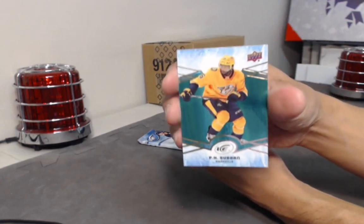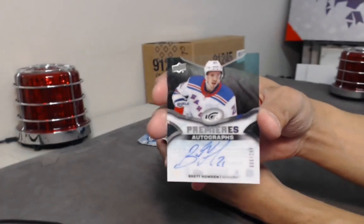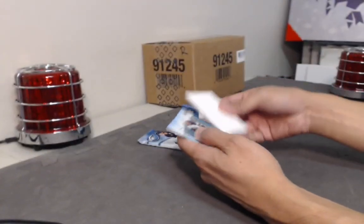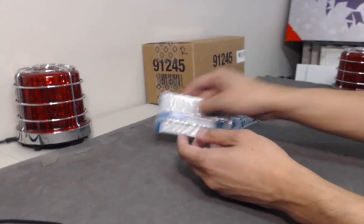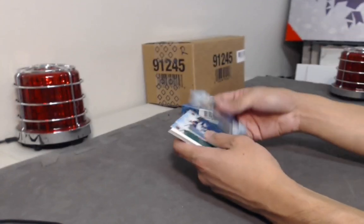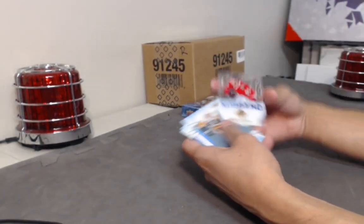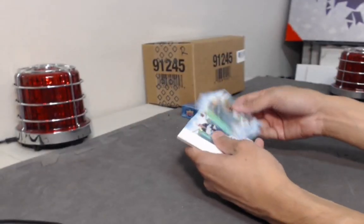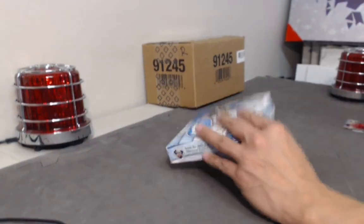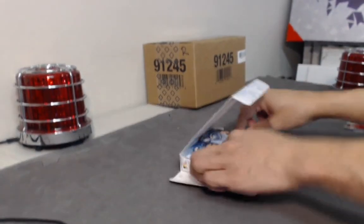PK Subban, green. And we have a rookie premier's auto, Brett Howden, to $2.99. Don't worry, man. Breaking is not really that sustainable every day, so you gotta take a break every now and then. I get it. Jordan Eberle, green. And a Dylan Secura to $9.99. Very nice. I know you've been trying to hit that big fish for quite some time, so I'm kinda glad this is the break to do it.